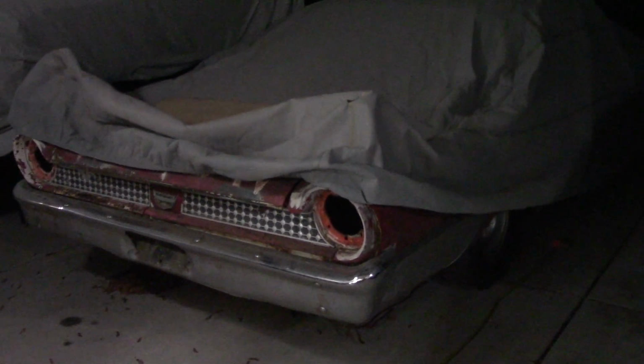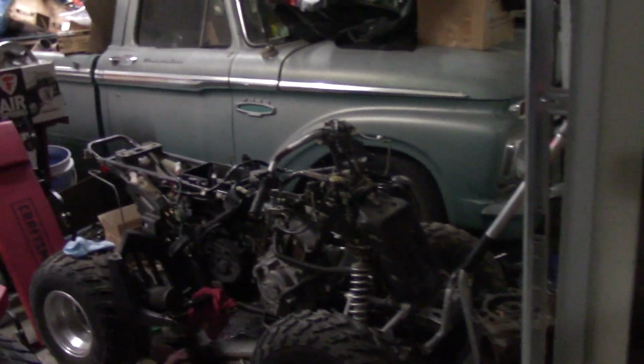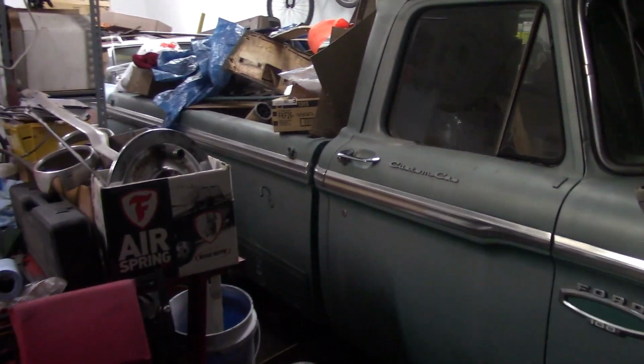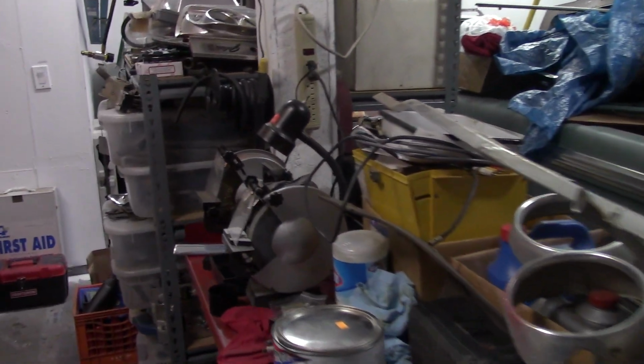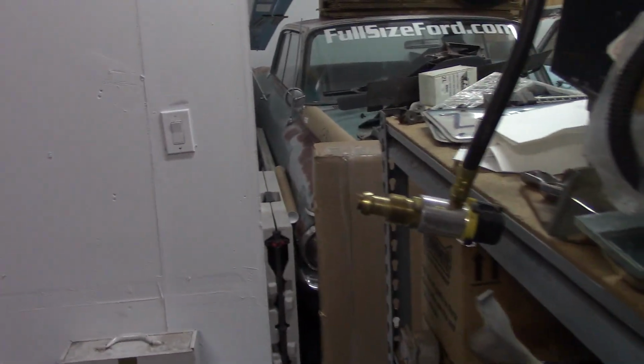Just here real quick, we'll show you a couple of the other little projects that we got going on here at Full Size Ford. Our old F-100 shop truck, which is just buried in junk. It moved not too long ago, so that always creates chaos.